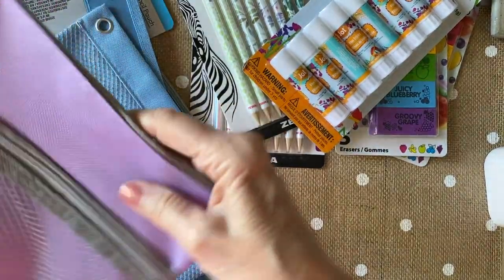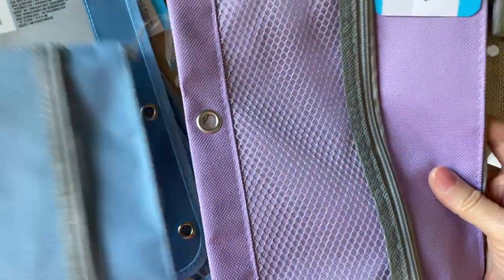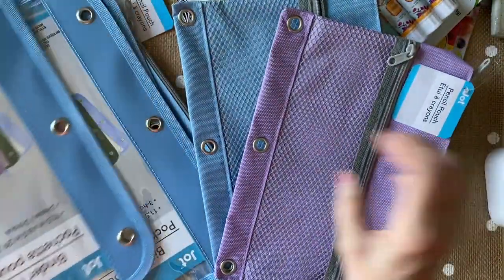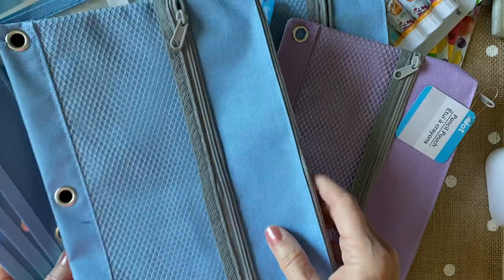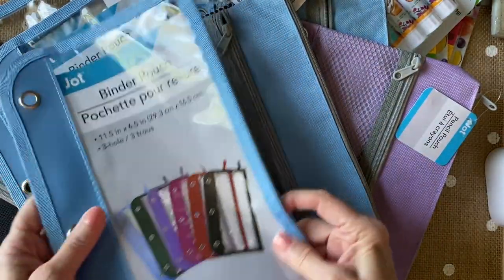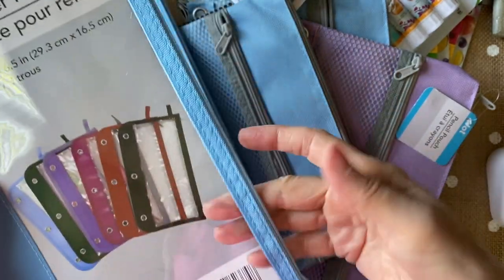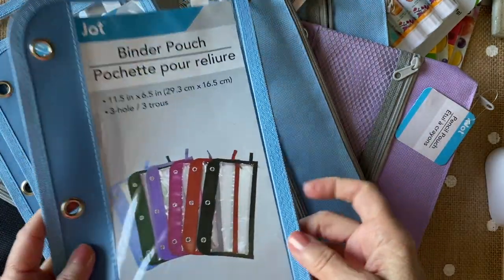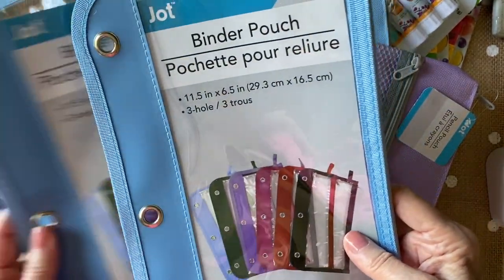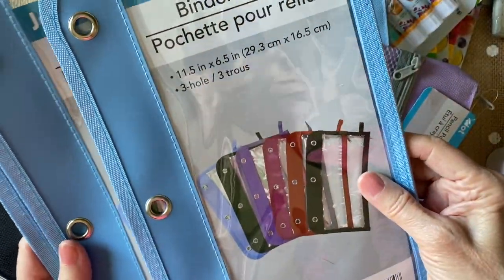Okay, let's see. So they have these little pencil pouches, which I think are really adorable. And full disclosure, I kind of got these little blue ones for me. Because I was thinking you could put them in a little binder and use them for craft things, ephemera or die cuts or I don't know, anything. But I'm just going to end up giving these to the kids too. I might keep one for myself. We'll see. But these are the little binder pouches.